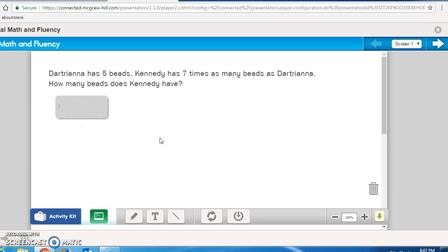Dartriana has 5 beads. Kennedy has 7 times as many beads as Dartriana. How many beads does Kennedy have? Right away, I hope you're noticing that it says 7 times as many beads as Dartriana. Well, how many beads did Dartriana have? 5. So 7 times 5 is 35.